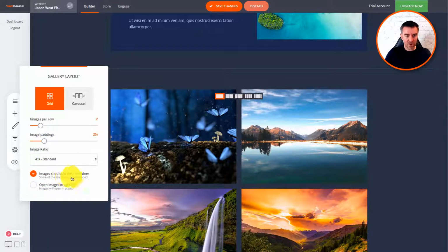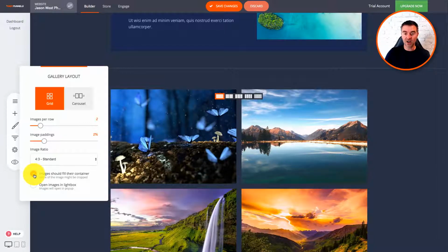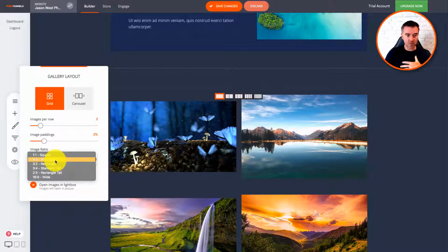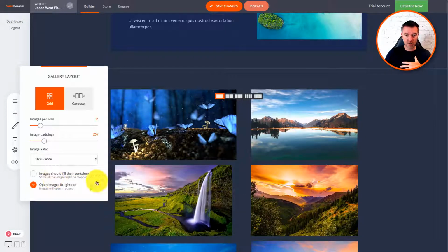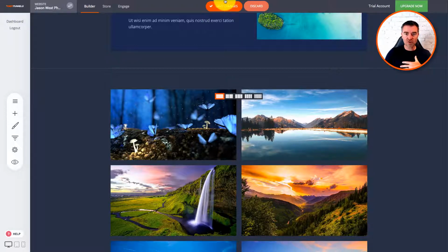So images should fill their container. That's one option. Or you can also choose not to crop them so that they're exactly the size that they are. So you can see like that there. And then also if you want to open up the images in a light box when they're clicked, that's always a nice option. So I'm just going to, for the moment, select 16:9 wide, and I'm going to tick that one there. And then let's just go and take a look at how that looks live online.